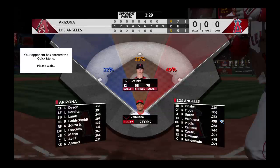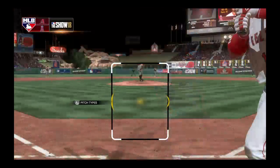Here's Luis Valbuena now. Already a home run and a double for him in this one. First baseman.